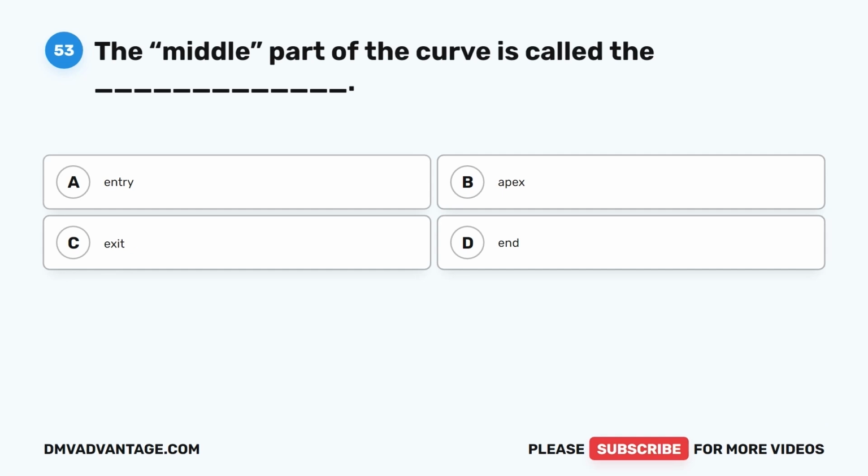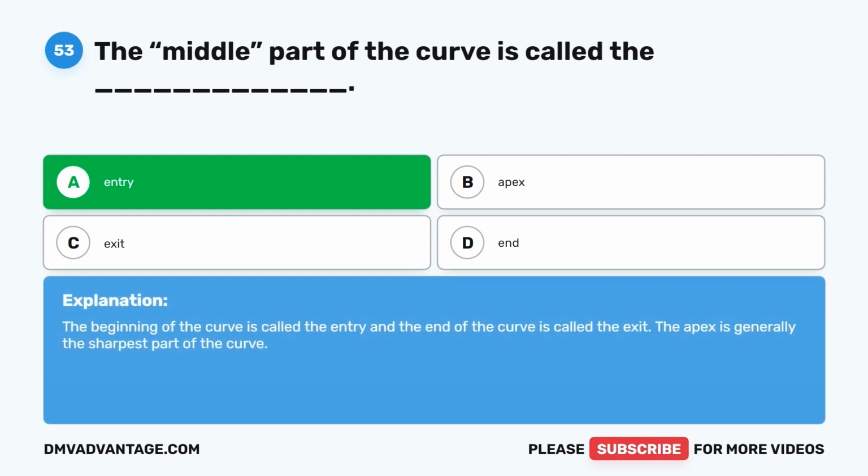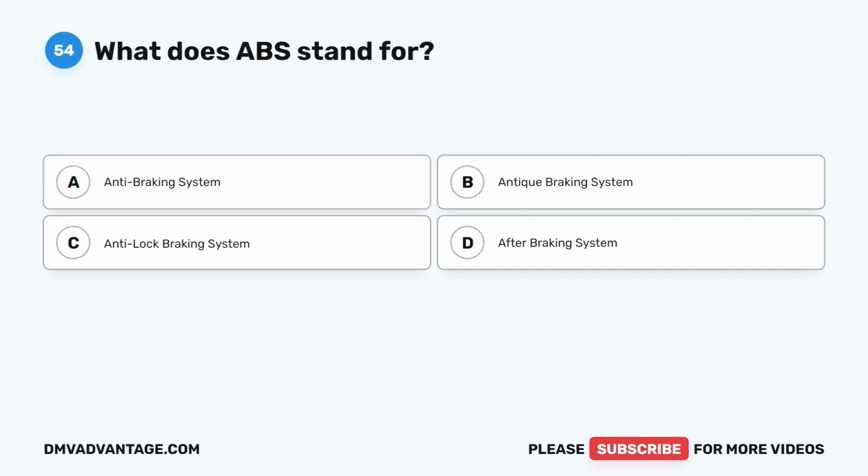Question 53. The middle part of the curve is called the blank. A. Entry. B. Apex. C. Exit. D. End. The correct answer is B. Apex. The beginning of the curve is called the entry, and the end of the curve is called the exit. The apex is generally the sharpest part of the curve.